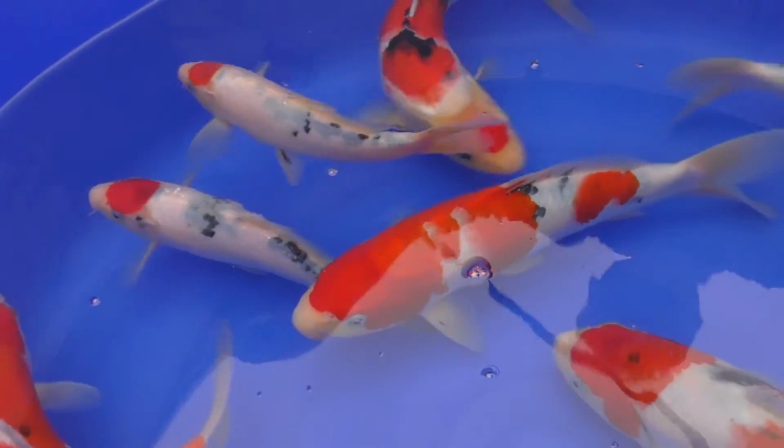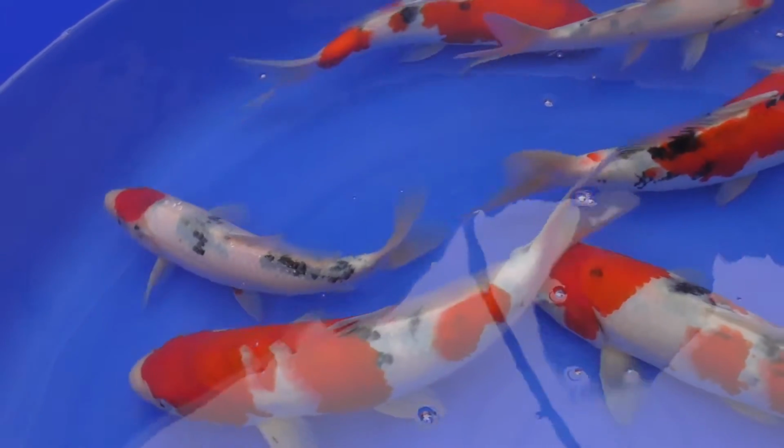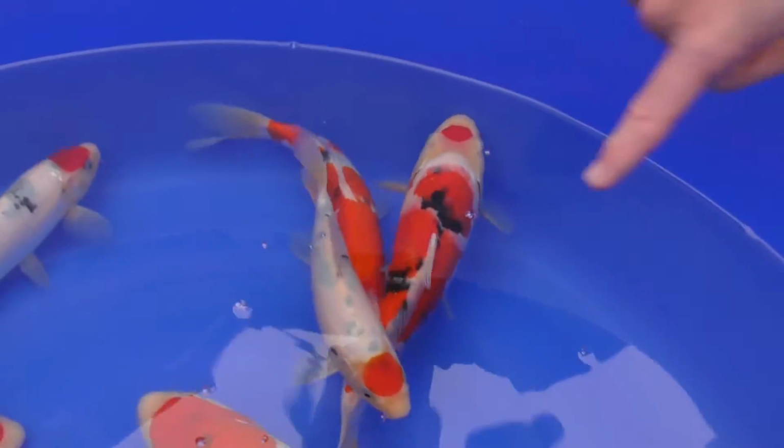Is it called a Tobi Sansai when it's... Yeah. It's very blue, isn't it? Is that the one that Dylan chose? I think so, yeah. Okay. This one's nice as well. Yeah. There you go.